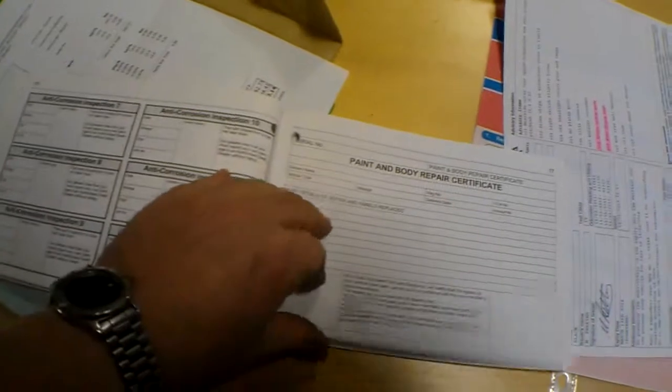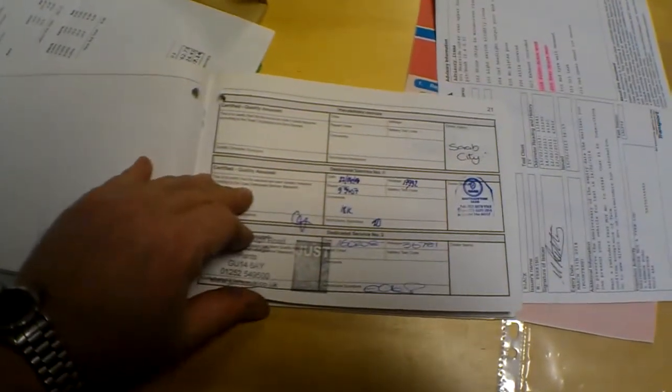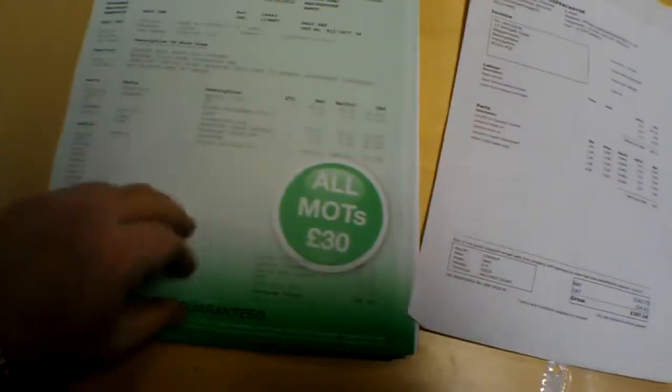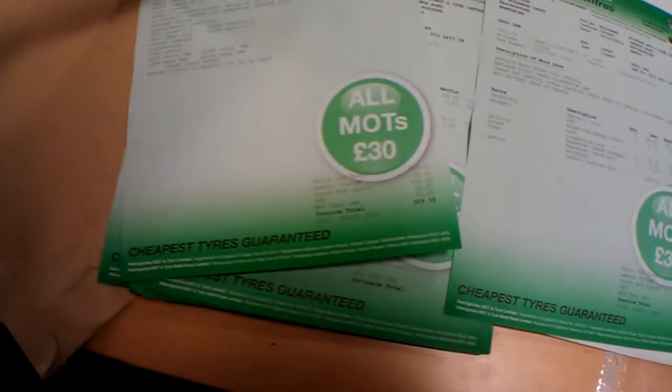We do have a nice service history though, with loads of bills and receipts, and we've got stamps in the book here. 17k, 36k, 50k, 69k, 102 and 105. So plenty of nice stamps in the book. And then we've got loads of receipts and bills here. £187 major service, £390 which is suspension arms, etc. What's this one here? £309.